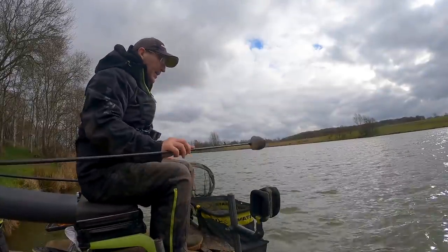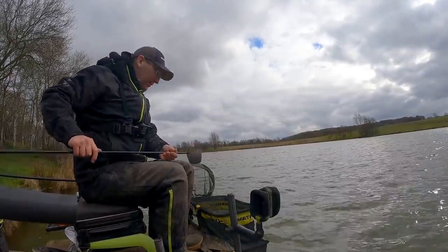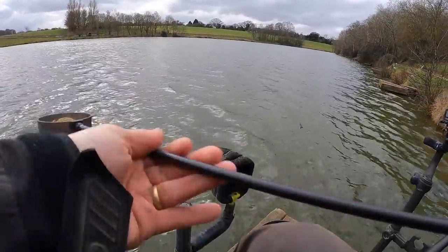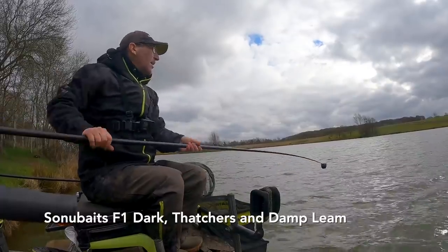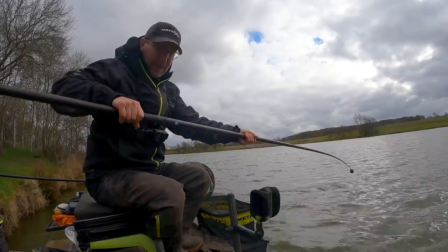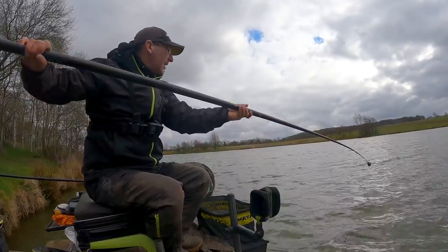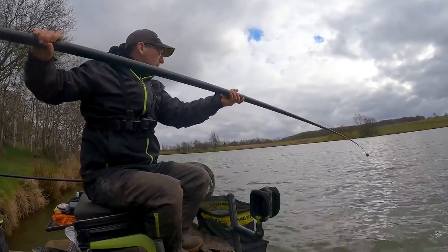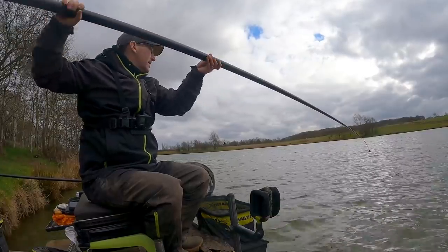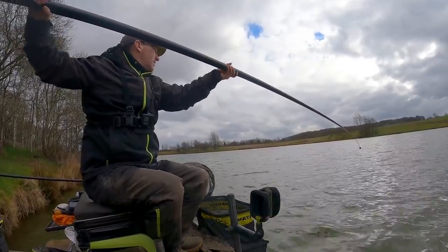Right then, I'm looking forward to this. I've just plumbed up one rig so far and we've got four lovely balls of groundbait. And it's a fish meal mix. I have actually put a little bit of damp loam in there as well, a little bit of terre de somme, it might say on the packet, just to give it a bit more weight. There's definitely a bit of undertow today, so we've got to be careful.